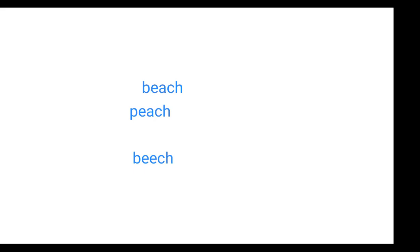Beach is... I think it's a kind of sand. The first one, as I know, is like the shore of the sea. Yeah, we know it. You can find sand or water and a sea. And the second one is a kind of fruit. It's close to orange or yellow, like apricots. But the third one is a kind of fungus or fungi. That's what I know about the third one.